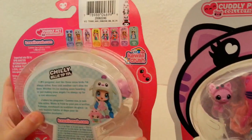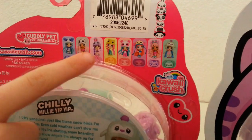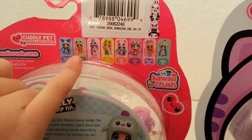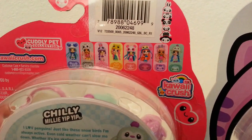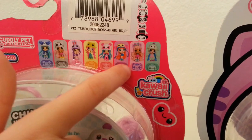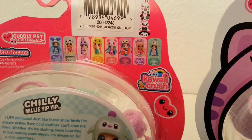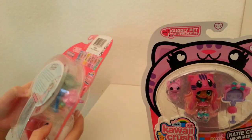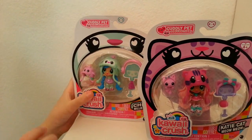But on the back, it shows all the others. And I pretty much want to get all the rest because I do like owls and I like pandas, and there's two pandas. And I like kitties. There's another kitty one. And I like monkeys and I like bunnies. And that's all the other ones, so... super cute. And so I'm gonna go open these up really quick.